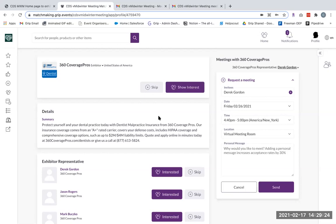If you personally want to request a meeting with an exhibitor, for example, you do have that option on the right-hand side here. So in this example, I'm requesting a meeting with Derek Gordon for Friday, February 26th from 4:40 to 5 o'clock. And again, these times and dates are auto-populating based off all of our availabilities. However, if you have a preference, you can select from the drop-down and it will adjust accordingly.